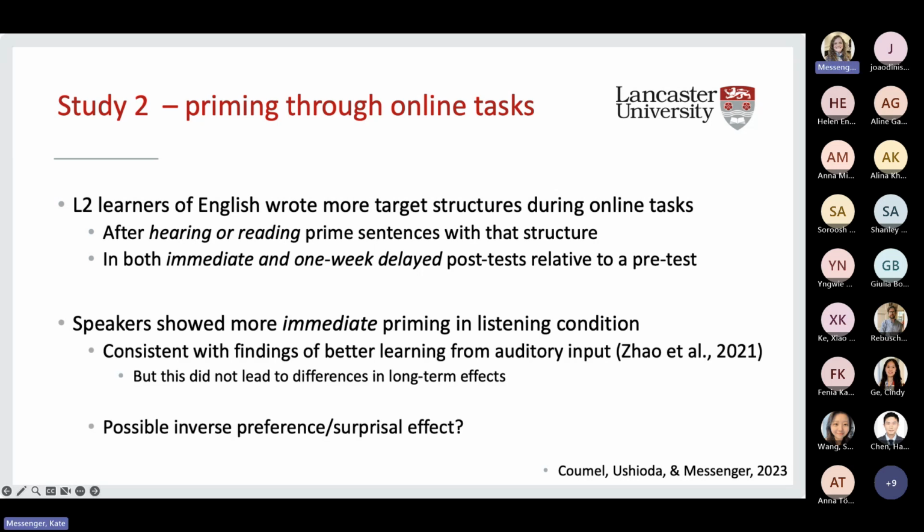We did find more immediate priming in the listening condition, and we wonder if this may be consistent with findings of better learning from auditory input. But this didn't actually have a lasting effect. So another alternative explanation could be, again, this kind of inverse preference or surprisal effect, where maybe you don't expect to hear passives. People tend to use them in written text, but not so much in spoken text. So maybe that's a bit surprising. It's more likely to have a priming effect if it's more surprising. So yeah, we're not entirely sure. We are following this one up with another study where we're fully crossing speaking and reading and listening and writing to see if we can replicate that finding and find out a little bit more about it.